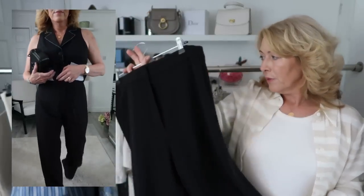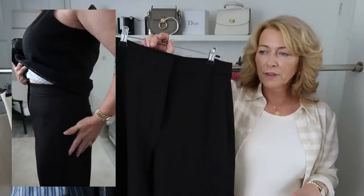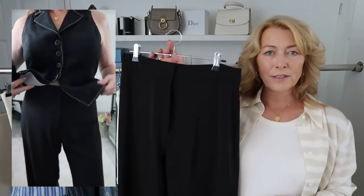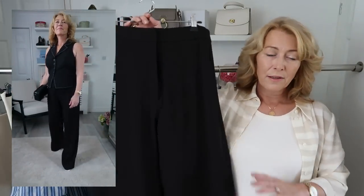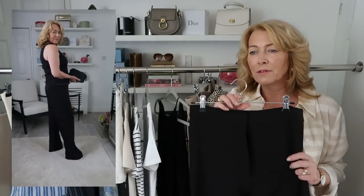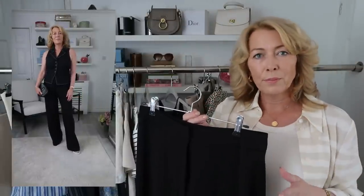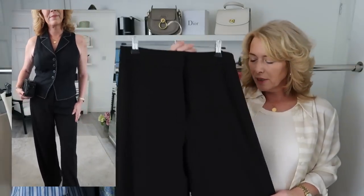Now, the sizing was the issue. The stone ones that I've got are actually a size 12. They fit me perfectly. So I ordered these for the last haul in a size 12, if you remember, and they were miles too big. Now, I've ordered these in a 10. They fit me perfectly. And this is what I'm saying about the H&M sizes. You're better off ordering a couple of pieces if you can, and returns are free. That's what I would do.